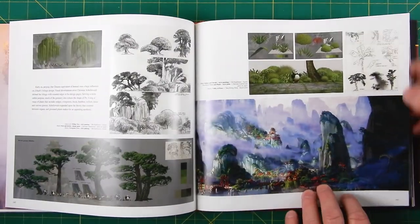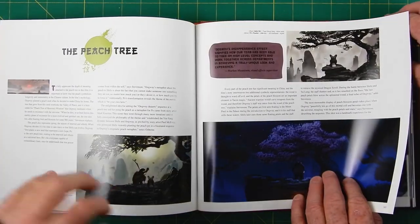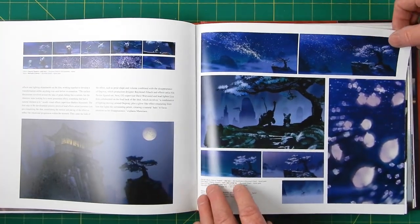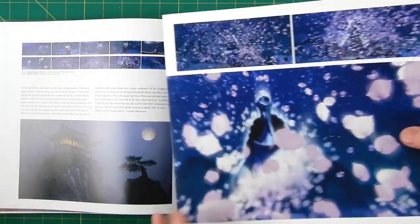So these are just different explorations of illustrators exploring all the different props. The peach tree is actually an important aspect of the story. Well, everything is important in an animated film. So it's the rope bridge, story devices.